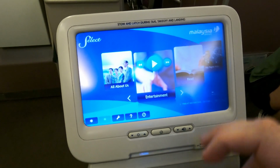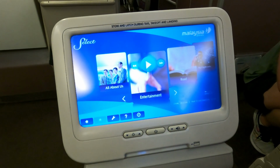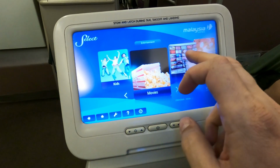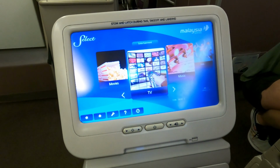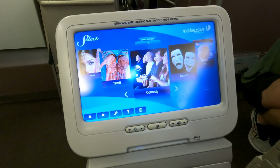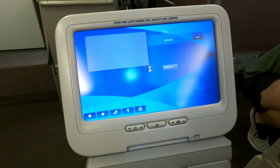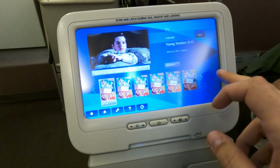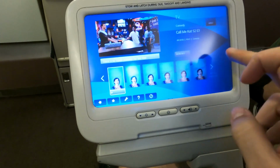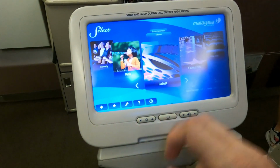So let's check out the entertainment system. It's very laggy. What TV have we got? Comedy? Young Sheldon? So the selection of TV shows and movies wasn't too bad, but unfortunately their system is so painful to use.